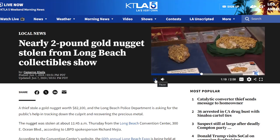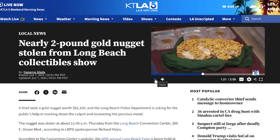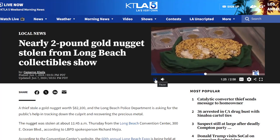Smaller than these two and much more pure. The one that was stolen was in ancient floods, streams, so all the quartz had been banged out of it.